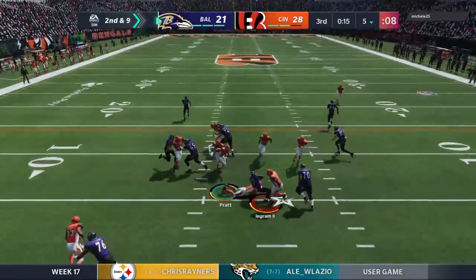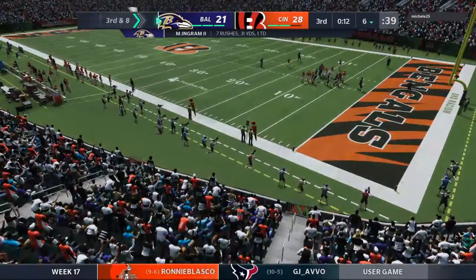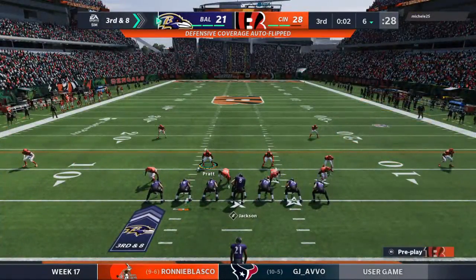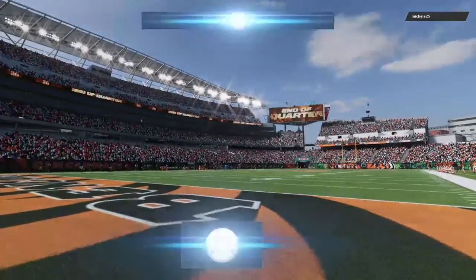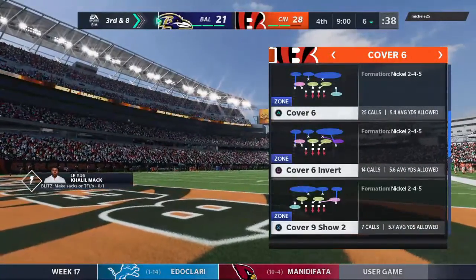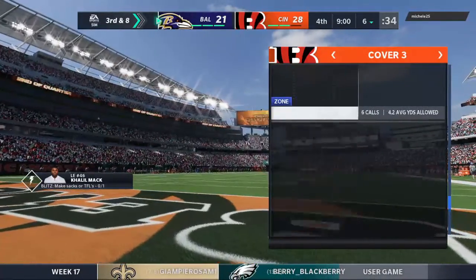Again, they'll run with Ingram. And a short gain here as he gets it up only to about the 6. 2 runs in a row, but only 2 yards to show for it. It's a gain of a yard. 1 quarter remains here as the regular season starts to wind down. You're watching the NFL on EA Sports.